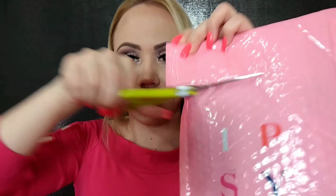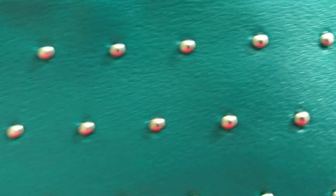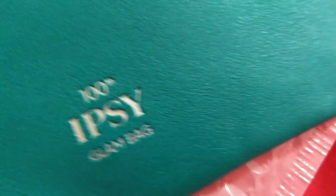Let's see what we got for the March Ipsy Glam bag. Open this up. Oh, that's already looking really nice. Oh my god. This is what we have here for the month of March. It's really pretty. Look at that green. It says Ipsy here. 100th Ipsy Glam bag. A very pretty bag. Okay.